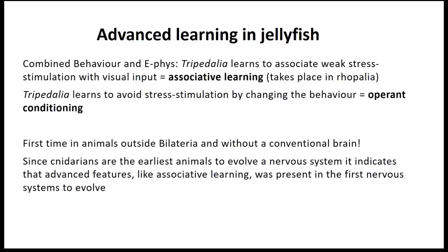So that, of course, makes it very easy now. Not very easy, that's definitely an exaggeration, but it allows us now to pinpoint which part of the nervous system we should address to try and find the mechanisms behind this. And it was the first time outside bilaterians with conventional brains that we could show this kind of learning.